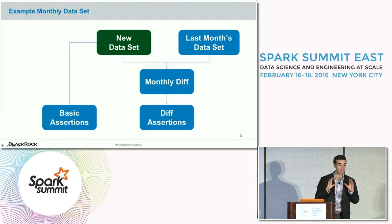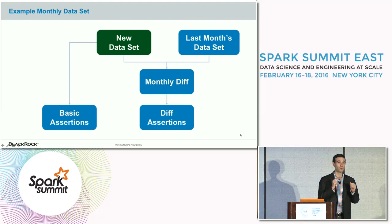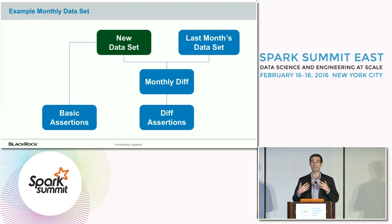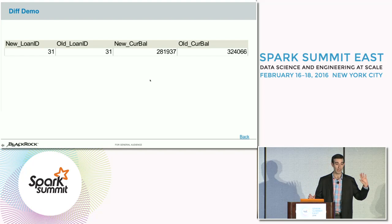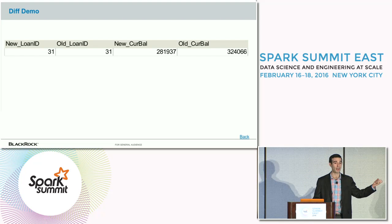So now, let's say that we've gone back, we've talked to our data providers, we've fixed that issue, and we know that the data set's internally consistent. Now we want to compare it with last month's data set to know that what we're seeing makes sense in a historical context. So we're first going to run a diff command between this month's and last month's data set. And what you see is we joined on the unique identifier, and we compared the columns. So we have the loan ID 31 and what the current balance is this month and last month.